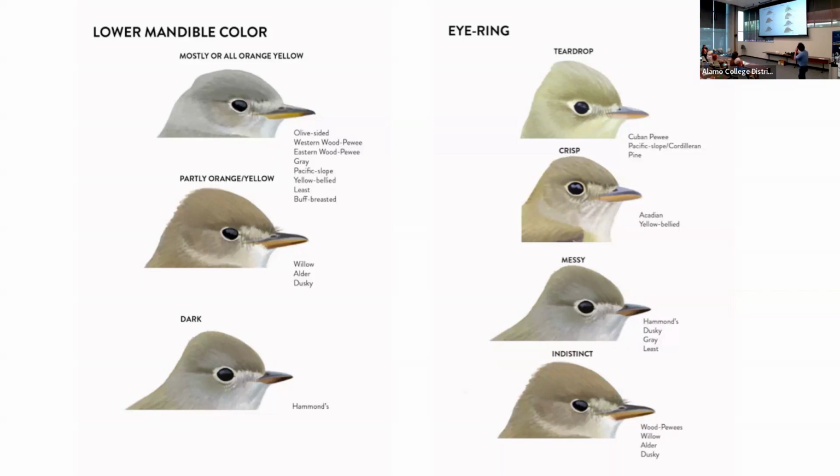Other things to look at, we have here the lower mandible color. Some have mostly dark lower mandibles and some mostly orange right here. So when you see one, just ask yourself, is it mostly orange or a little bit orange or mostly dark? That's good enough. And you just make a note of that. It's just telling you what you should look for.